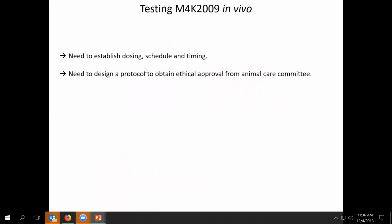For this, all we need to do at this point is establish dosing, schedule, and timing, and then I can define a protocol to get technical approval from the Animal Care Committee. Of course, I need breeders and pups, and I think it would fit nicely with the timeline that Jeff showed earlier, that we could do that sometime over the winter. This part of the experiment, yeah. That's great. We should get this part going. Yeah. We can do that relatively quickly. I think we should probably.